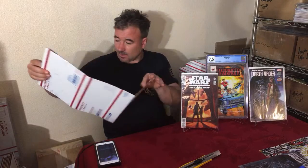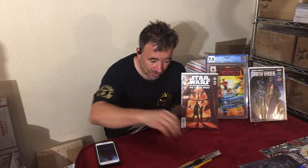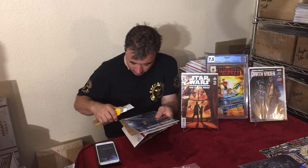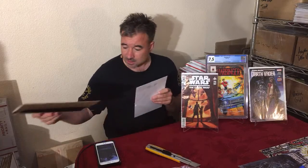Ooh, this bag looks like it's seen better days. Okay, let me see here. What did they do? Hold on. Okay, they've got that taped here. Taped here. Okay, this bag is kind of falling apart a little bit. All right, that one looks decent too.